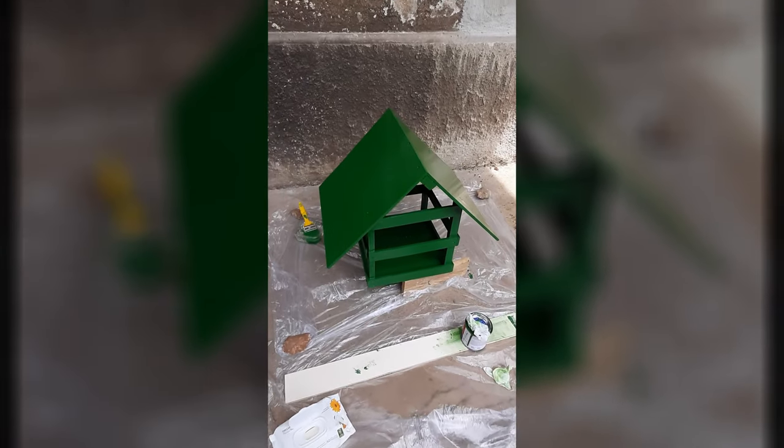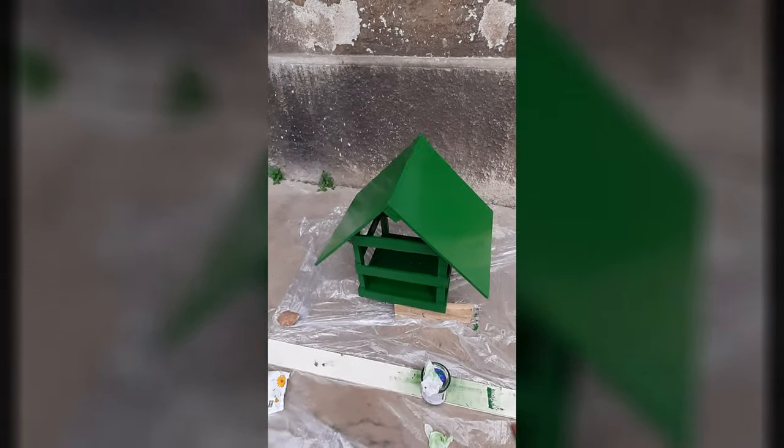Living in a birdhouse. Building a birdhouse.